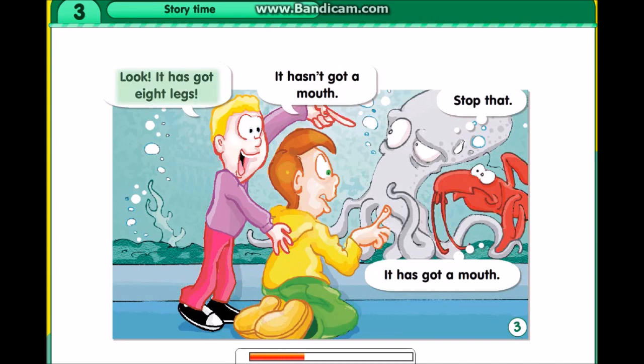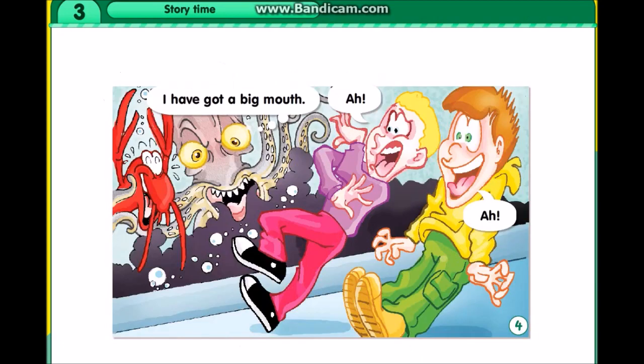Look, it has got 8 legs. It hasn't got a mouth. Stop that. It has got a mouth. I have got a big mouth. Ah!